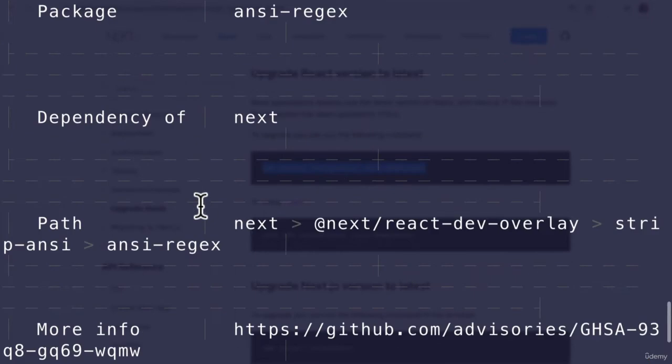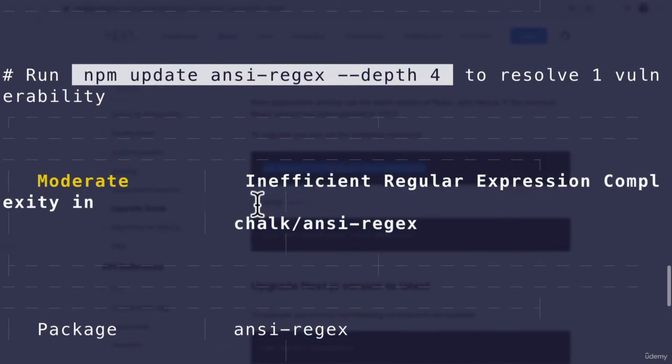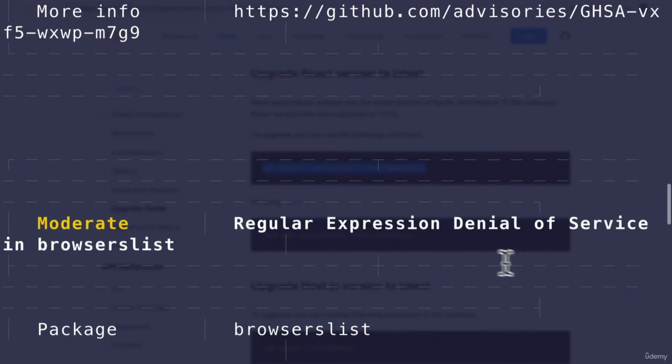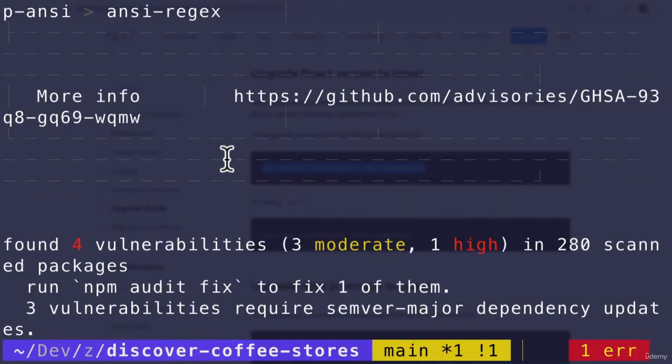All right, so now here they say there's a dependency of next, next dev overlay, and this is moderate. If we scroll up, this is also moderate for regular expression. Then if we scroll up more, this is high: XSS and image optimization API for Next.js. So this is definitely something that we should be looking at fixing.